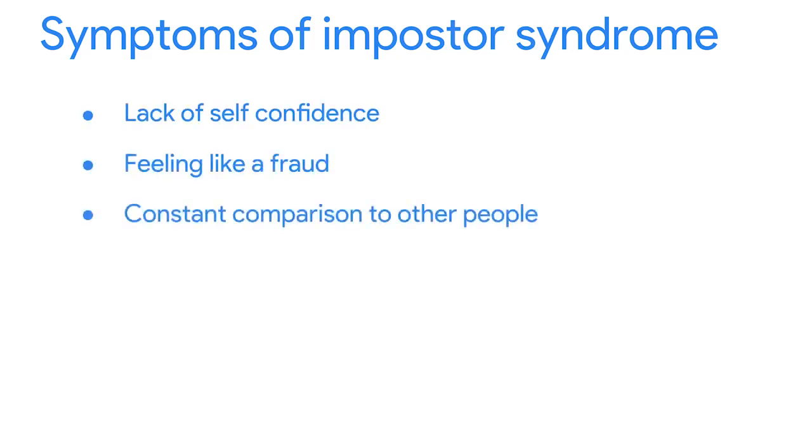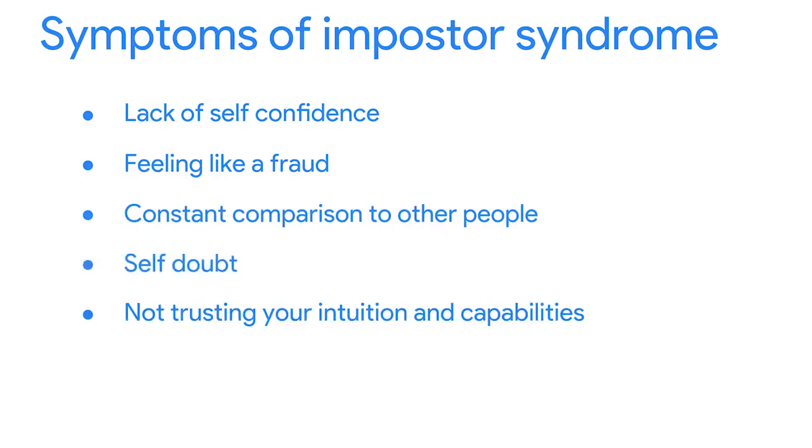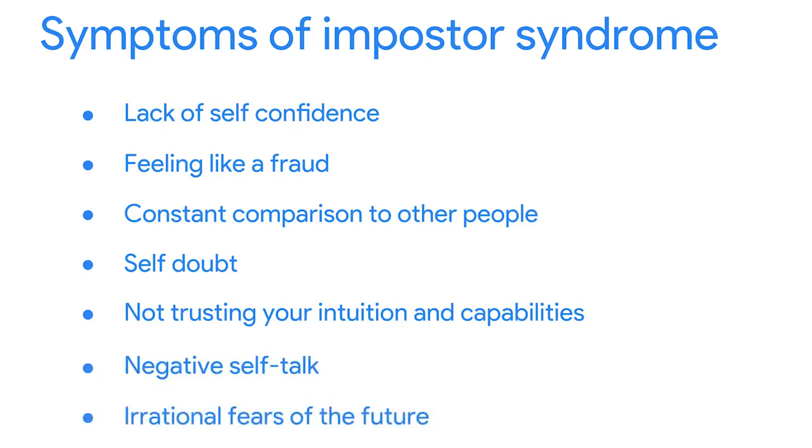But there are some telltale red flags. Symptoms of imposter syndrome might include lack of self-confidence, feeling like a fraud, constant comparison to other people, self-doubt, not trusting your intuition and capabilities, negative self-talk, or irrational fears of the future. Do any of those sound familiar to you?